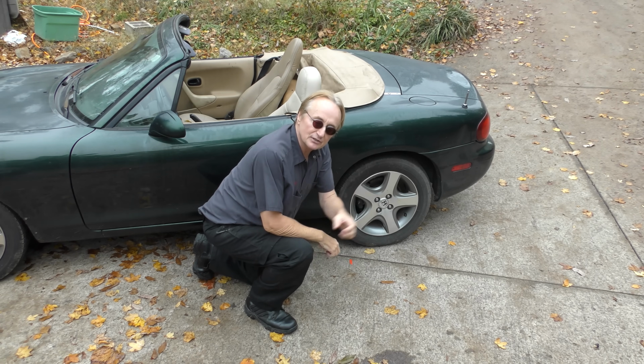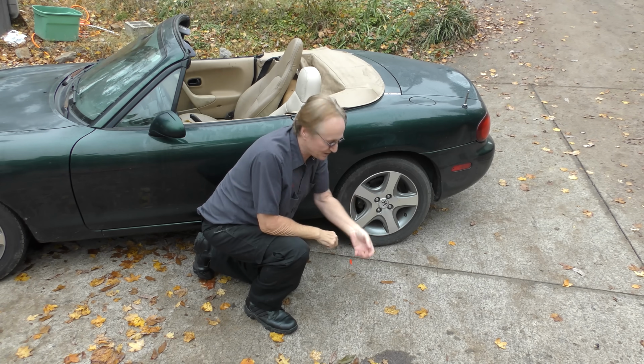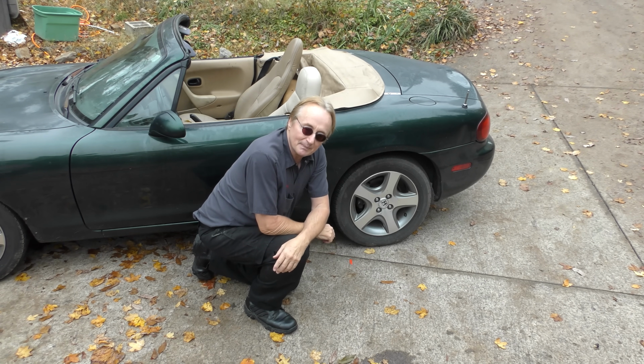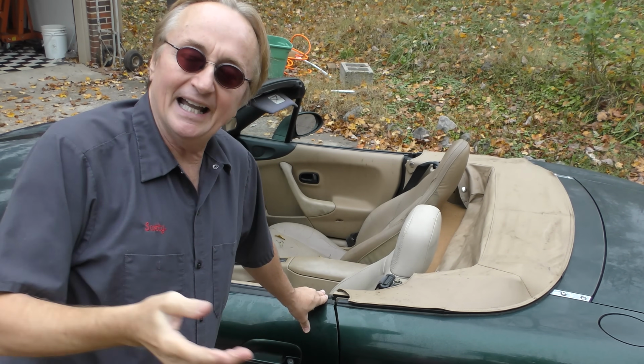Now, the reason most cars are front wheel drive is because it's cheaper to make them that way, and they get a little bit better gas mileage. Got a little bitty engine in it, and it's a light body, so it gets phenomenal gas mileage. This thing still gets 29 miles a gallon on the highway. That much fun? Hey, you can't beat it.